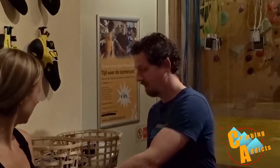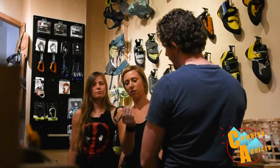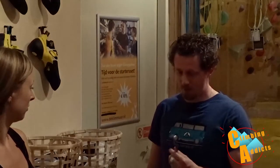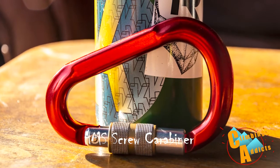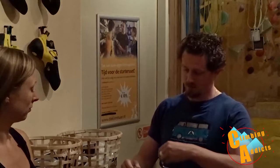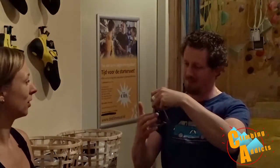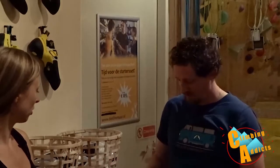But why can't you use, for example, this then? Some gyms will let you use the regular HMS screw carabiners. But if you do so, you need to use two of them, and you need to use them in opposed directions like this, so the rope can get out of one, but it doesn't go out the other one. That's very important. Also double safe. But you need to check with the gym itself what the rules are on their carabiners.